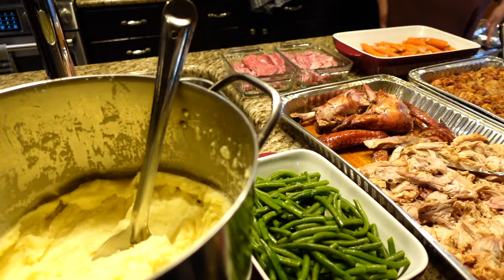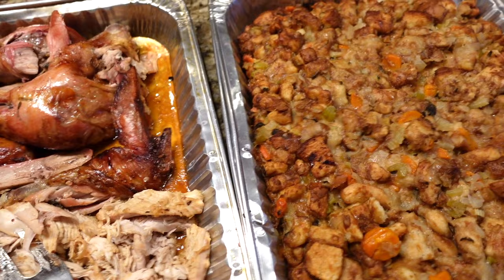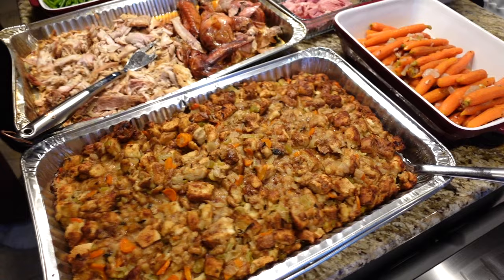Who's that, Luna? You want to go sit there? Ready to eat? Yes. Not too much. We've got mashed potatoes that Jules and Attic made, green beans, some turkey, light and dark meat, my favorite stuffing from my mom. I love stuffing. Carrots, corn, ham. Lots of stuff. Happy Thanksgiving.